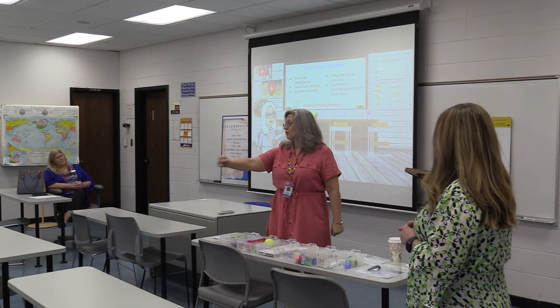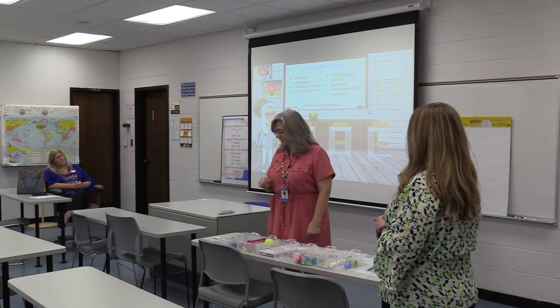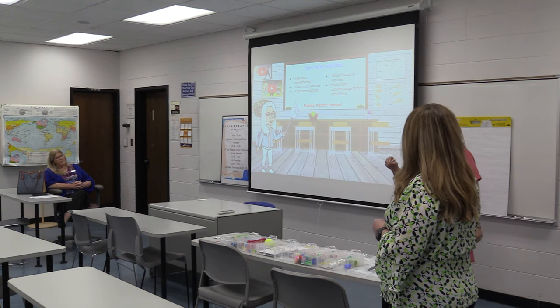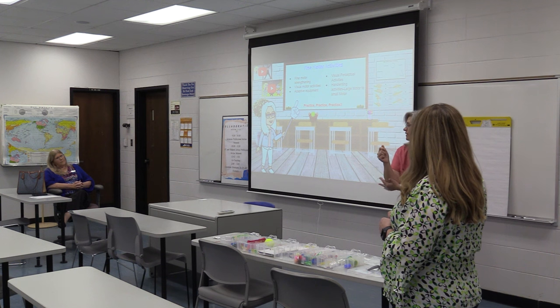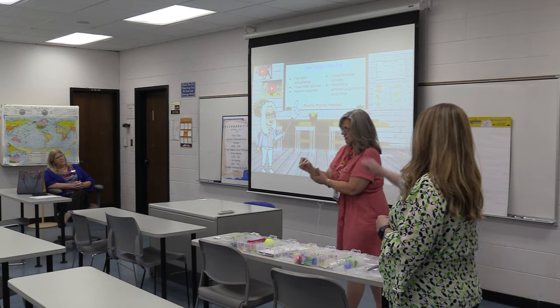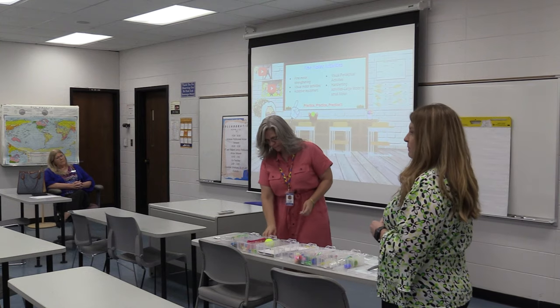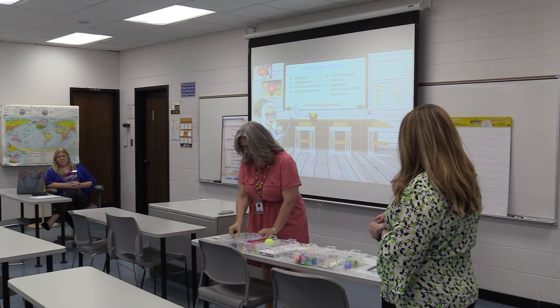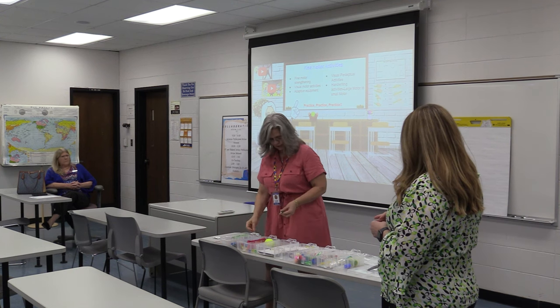A lot of our kids shoulder write like this. So what we try to do, and that's why we lay down and write, is to isolate that. Put your weight on your elbows so you can isolate the wrist and the fingers, instead of that, like they do.